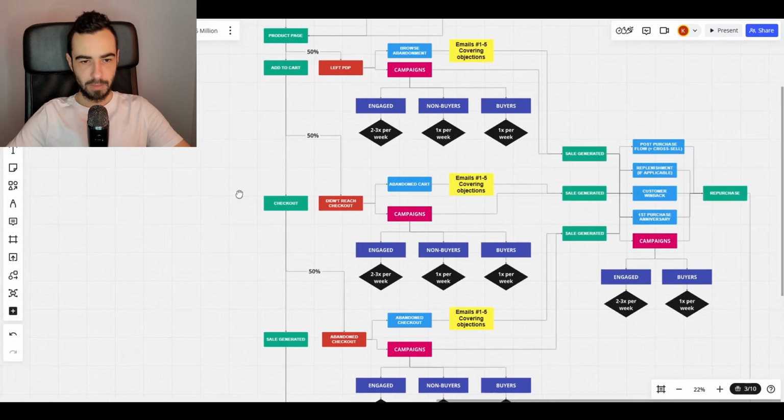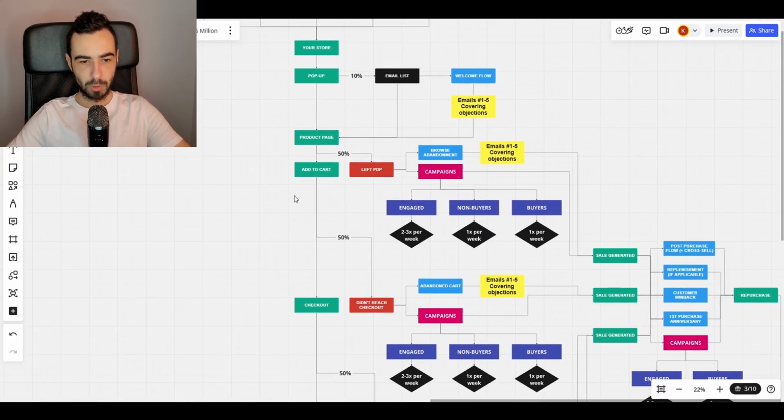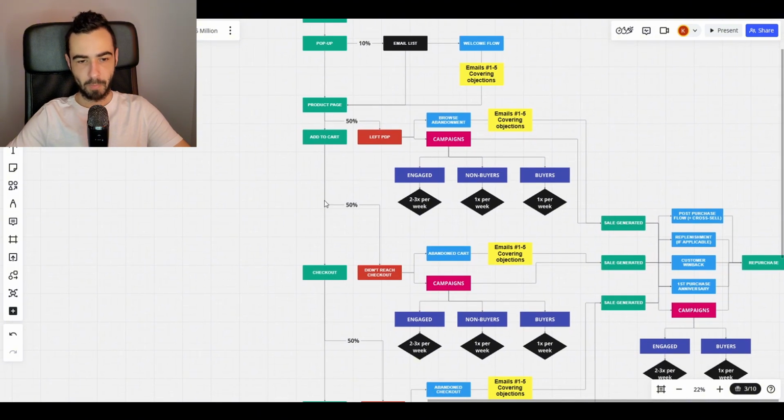But let's just look at the red blocks in this case, which is how many people will not do it. So already, 50% of the traffic will never even add the product to cart. That's it. Like half of the people that go to your product page will not click on add to cart. So half of this traffic doesn't really matter. They're pretty much just gone and they'll never come back, okay?